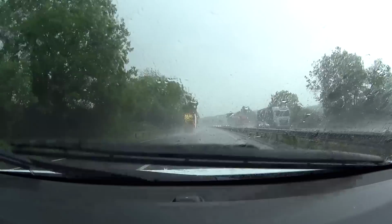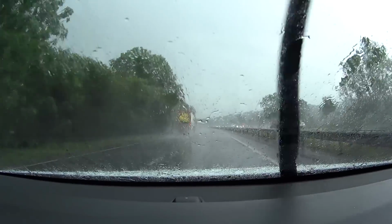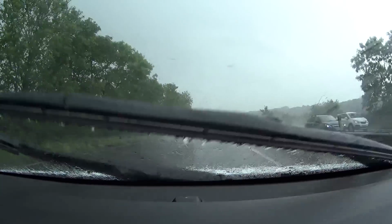At least I might be able to see if I can get some axle tramping. Okay people, real world driving condition test. This rain is really, really bad. There is a ton of standing water in lane 2 currently, really bad. But the car feels really stable. It's not aquaplaning at all.